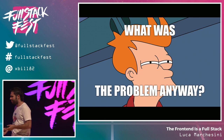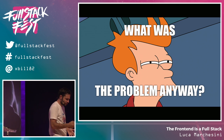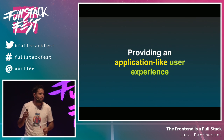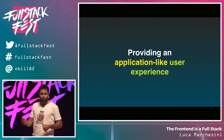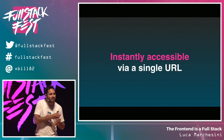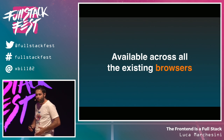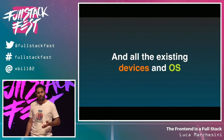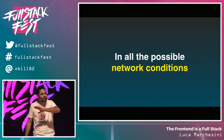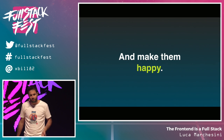So let's go back to the beginning of the talk and ask, why are we doing all this? What was the problem since the beginning? We have been spending 20 years and more trying to provide the user with a fully application-like interactive experience. And we're trying to do it through some kind of software that executes in a distributed environment, which is instantly accessible with just a URL. And this application has to be executable in all the existing browsers, and there's a whole bunch of them, on all the existing OS, running on all the existing devices, in all the possible network conditions. And these are all factors that we don't control. And this is just in order to achieve the largest amount of users and in the end make them happy.